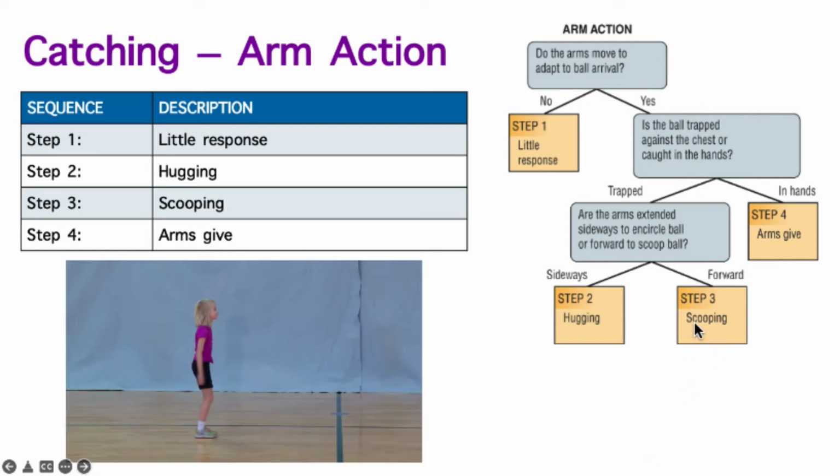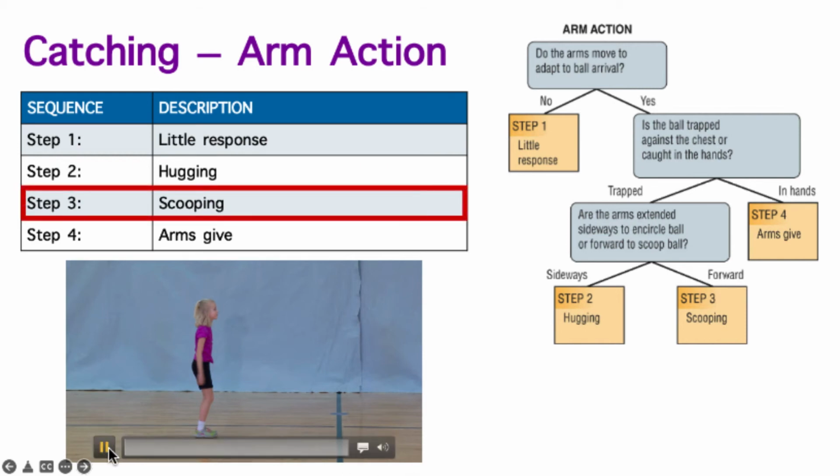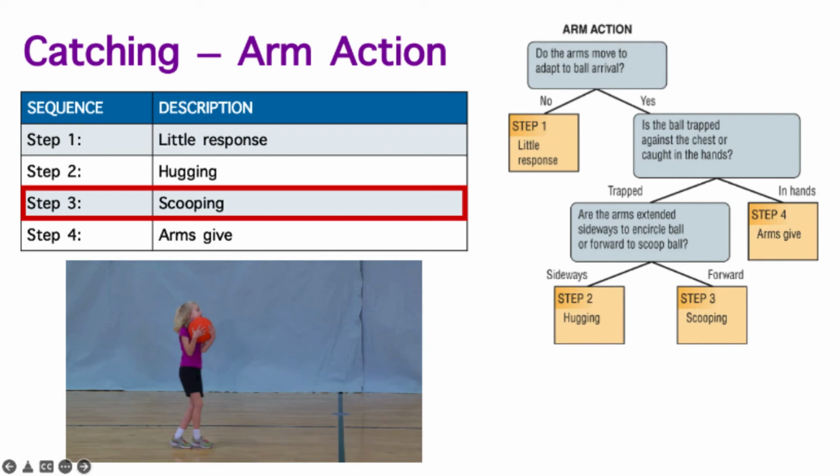If we have more of a scooping action, or step 3 in our developmental sequence, it looks kind of like that. Okay. So we can see as the ball is approaching her, her palms face upwards, right, just before contact, and then the ball is trapped against her chest with a scooping type movement pattern.